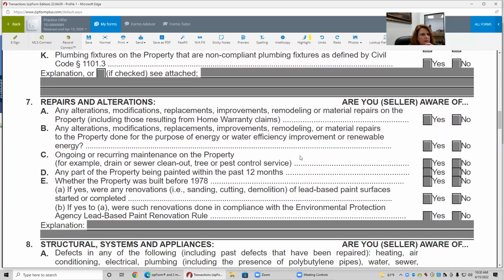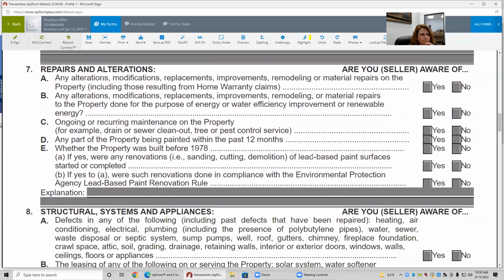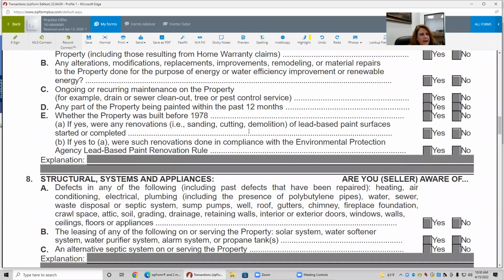Repairs and alterations to the property. Remodeling or material repairs on the property. A lot of the clients have done that, so maybe it's a yes. And then they can just explain what they did, or if they happen to have receipts or anything like that, they can certainly attach them. If they don't, and they did some remodeling like painting and flooring on their own, they could put 7A, painted interior, and it'll ask you more about painting too, right here.